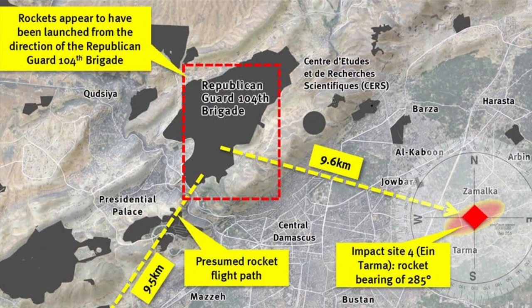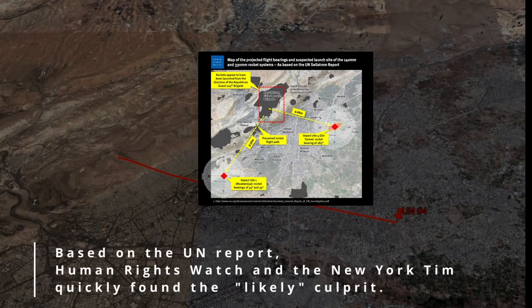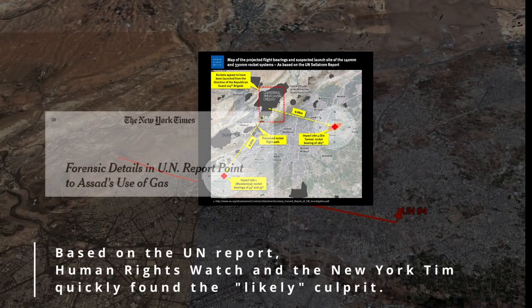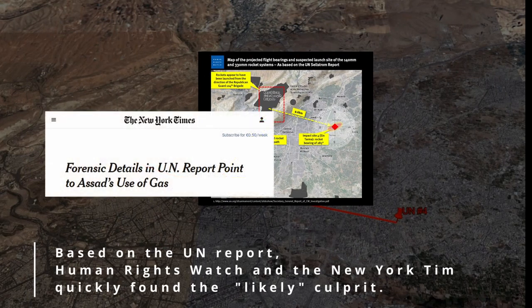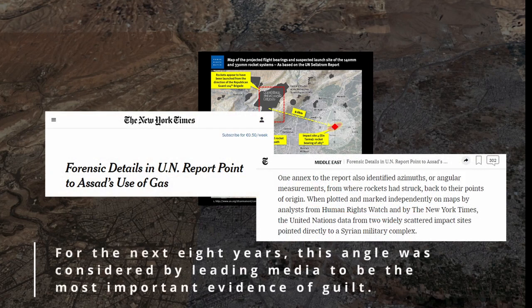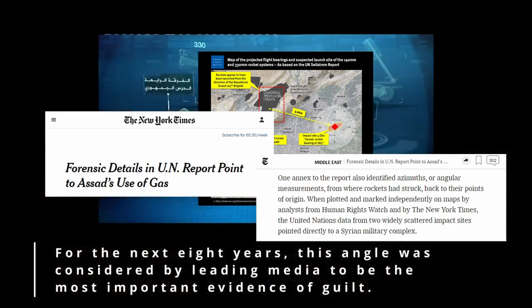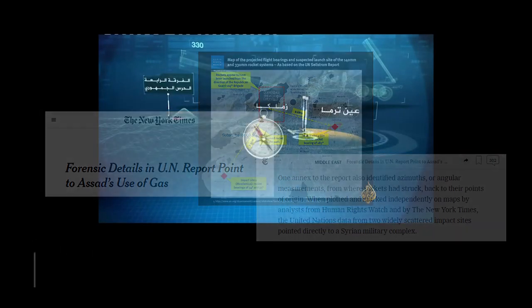Within days, Human Rights Watch published an infographic highlighting the significance of this azimuth, and the New York Times wrote, when annexed to the report also identified azimuths, or angular measurements, from where rockets had struck back to their points of origin. When plotted and marked independently on maps by analysts from Human Rights Watch and by the New York Times, the United Nations data from two widely scattered impact sites pointed directly to a Syrian military complex.